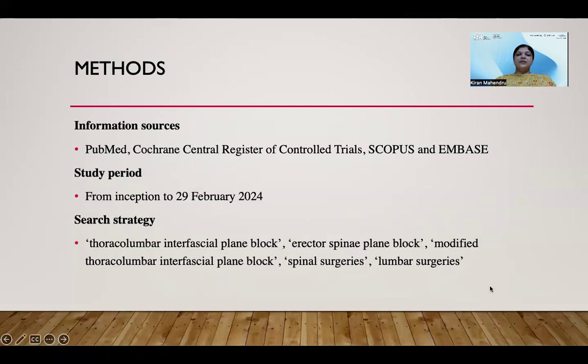The information sources included PubMed, Cochrane Central Register of Controlled Trials, Scopus, and Embase. The study period was from inception till 29th of February 2024. And the search strategy included keywords like thoracolumbar interfascial plane block, erector spinae plane block, modified thoracolumbar interfascial plane block, spine surgeries, and lumbar surgeries.